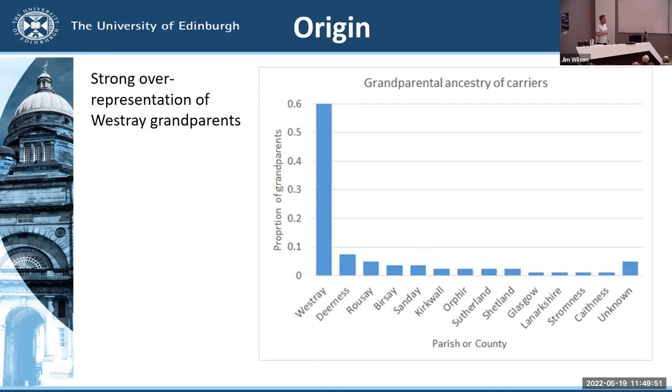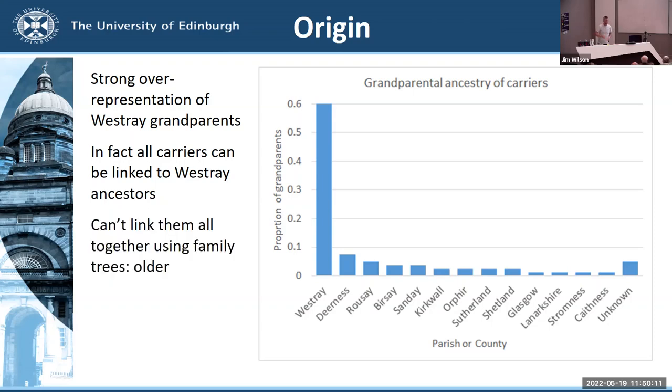So we looked into our data to find out where it came from. And you can see here in this plot of where the grandparents of our carriers came from, that it very strongly points to the Isle of Westry in the North Isles of Orkney. And indeed, using pedigrees, we were able to trace all carriers back to Westry ancestors, but we couldn't link them. It was kind of the same story as the previous one. We couldn't link them together.